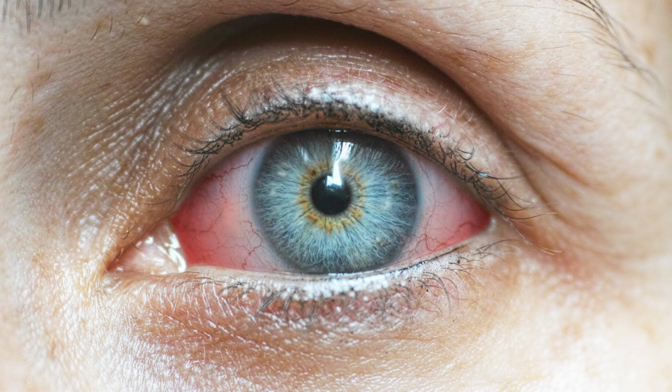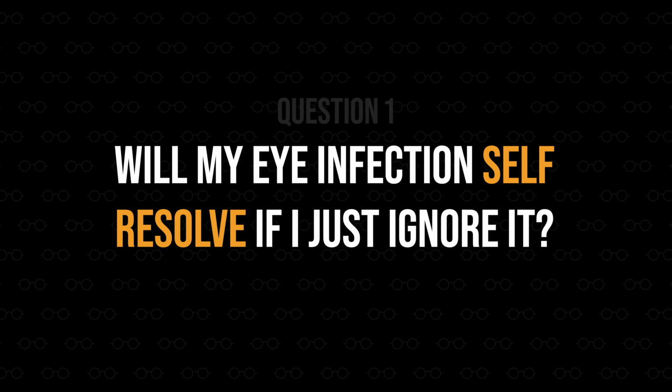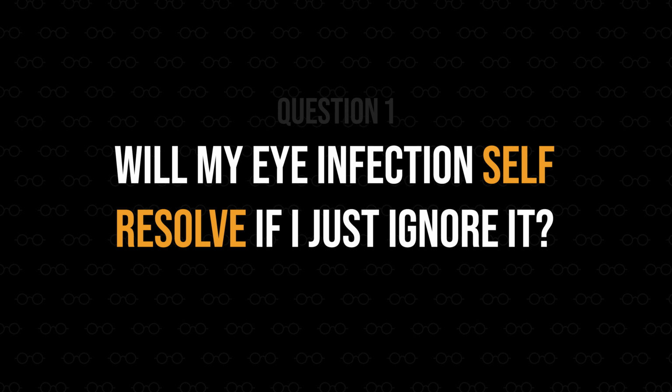Where we can really put the eye at risk of permanent vision loss is if we have a serious vision-threatening eye infection that's either inside the eye or involving the cornea, which is the clear tissue that sits directly in front of the iris, right underneath the contact lens if you wear contacts. So let's talk about the first question. Will my eye infection just self-resolve if I just ignore it?